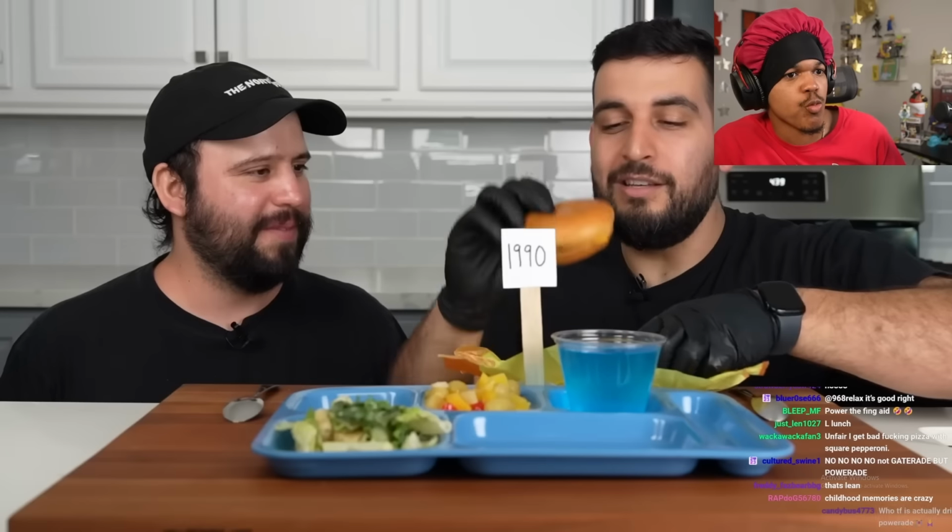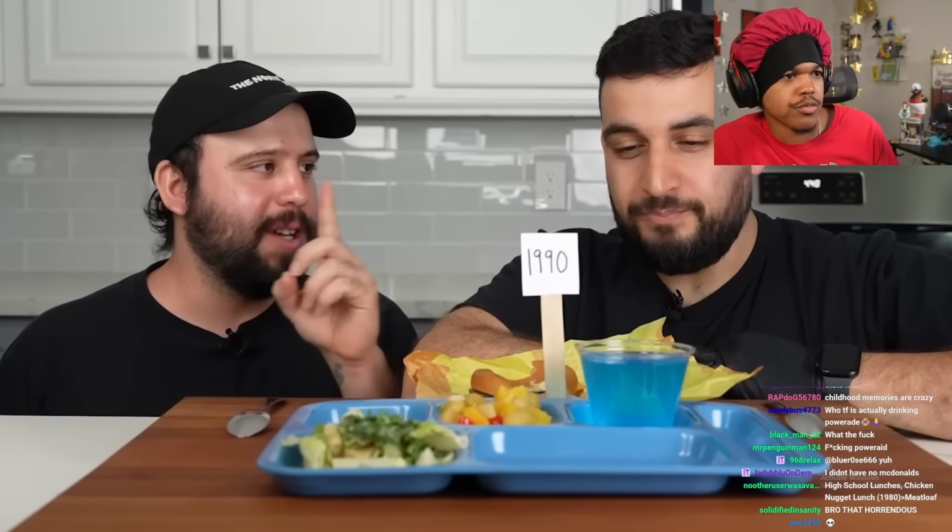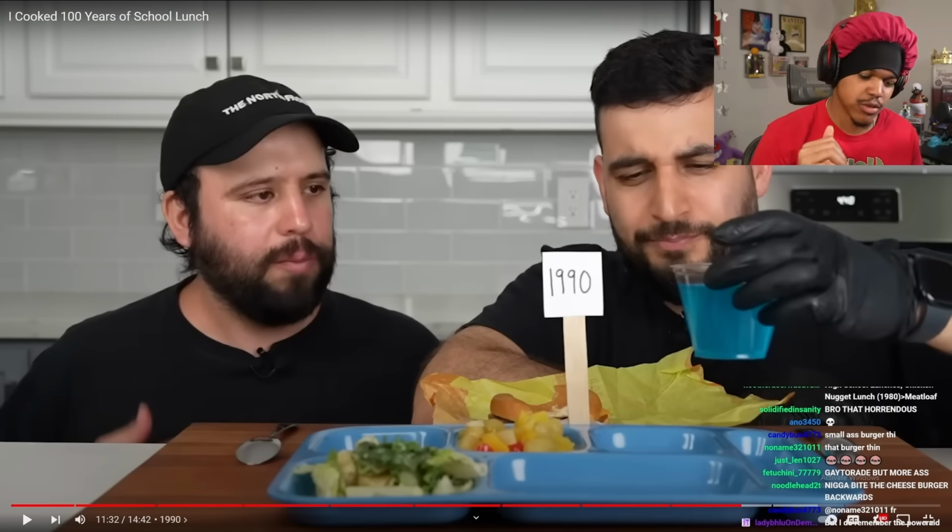Opening up this wrapper, I was super excited as a kid. It's just like a super simple burger. I was always excited. Here we go. This was the best. I want to point out one more thing. Remember the Powerade? For me, Powerade always came second to Gatorade, so I was always kind of bummed when I got Powerade. Yeah, I know. I'm gonna take a sip. You're good? I was a Gatorade kid, so I'll have me a nice bottle of red Gatorade, man. Ugh. Off Powerade.